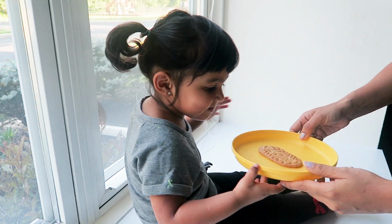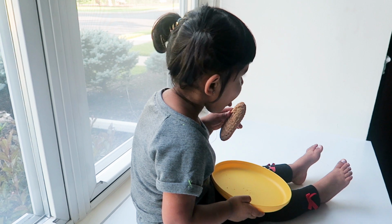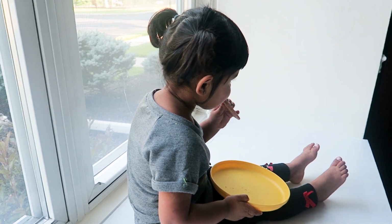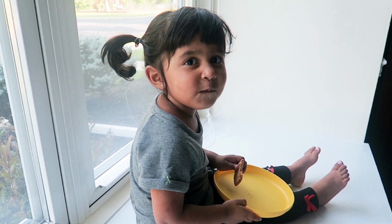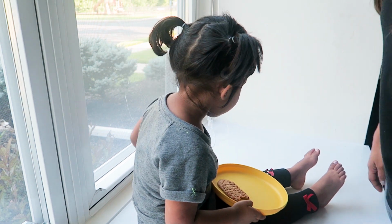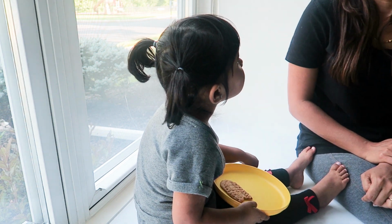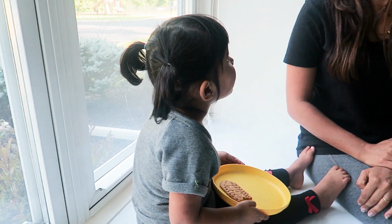I like this particular breakfast biscuit. It is whole grain, and then she's ready to go out to play in the park. So she gets energized after this snack. This is by far her favorite spot to sit. She loves to eat her snacks there. She loves to look outside the window and eat her snack. So we are spending a lot of time sitting there in the evenings especially.